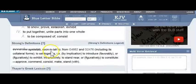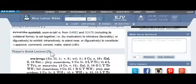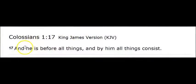And the word, I've always held, it means held together. It's Jesus Christ who is the one who holds the universe and all the atoms together. I'm going to end it here. Colossians 1:17, and he is before all things, and by him all things consist.